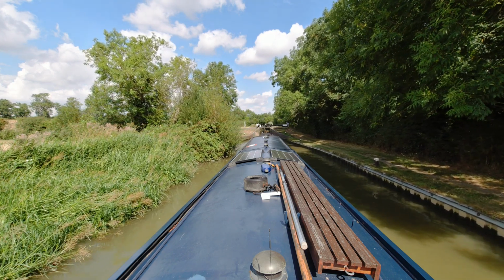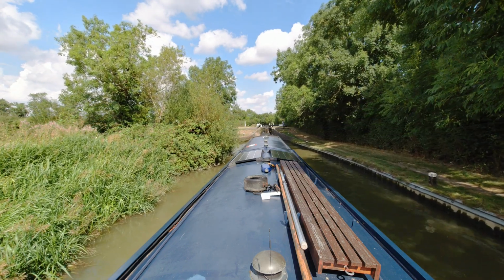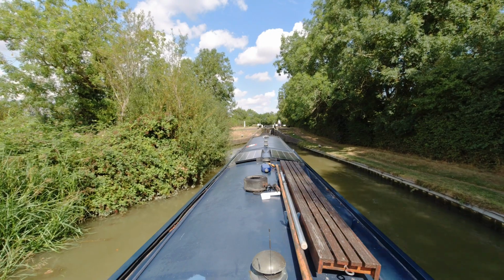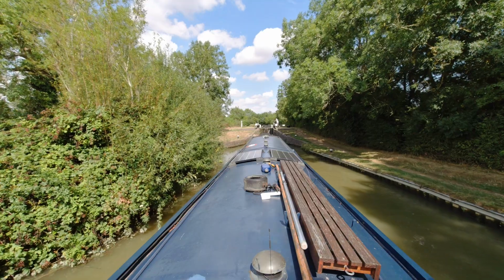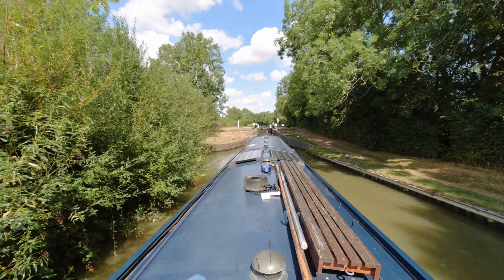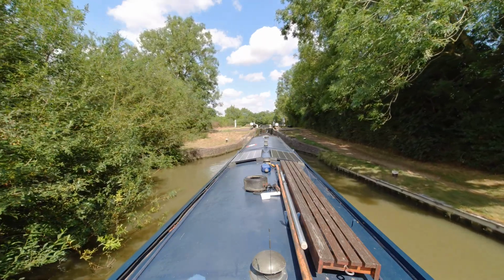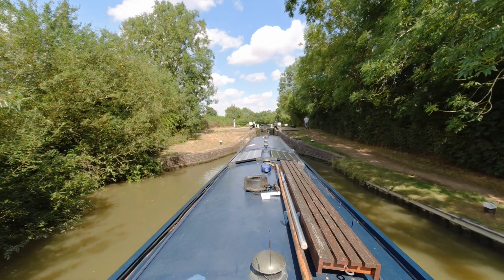I'm wondering if I'd be able to do that with my dodgy knee now. I did manage it at the Napton flight before I did my knee. It just saves a long walk around the lock. Wonderful weather. Oh, this is the one that leaks out the wall. And I didn't read the notice. I think they're further restricting times on these locks.